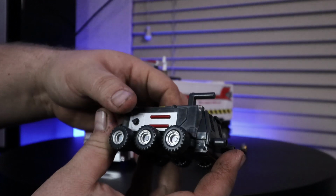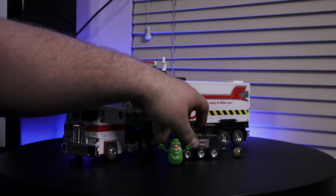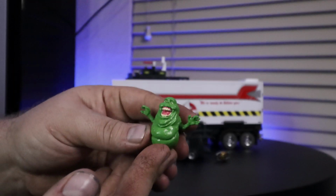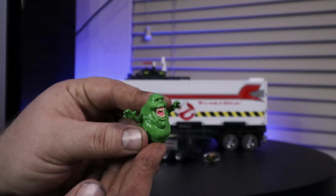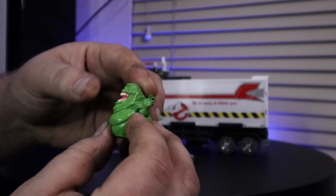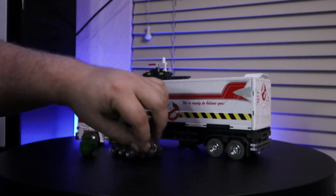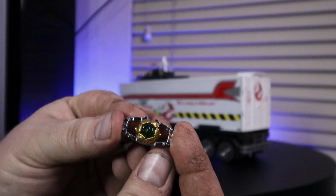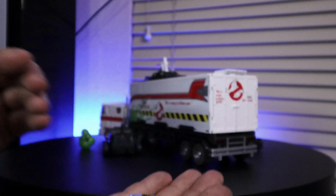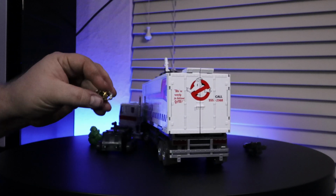Did a very nice job with it. Here we have on the other side a very nicely done Slimer. He's a very soft, squishy rubber. Doesn't transform or anything. And then, of course, we can't forget about the Matrix. This is very nicely done. It is actually die cast, so it is quite heavy. Really do enjoy this piece.